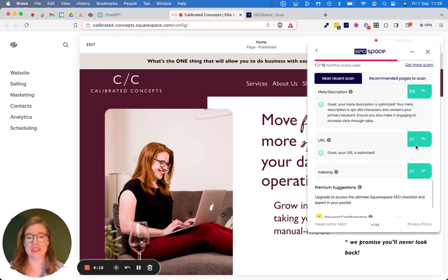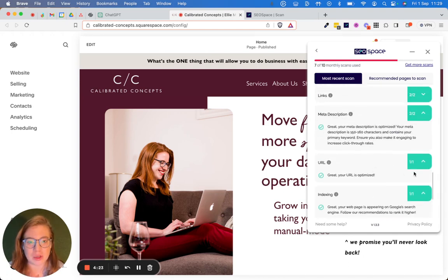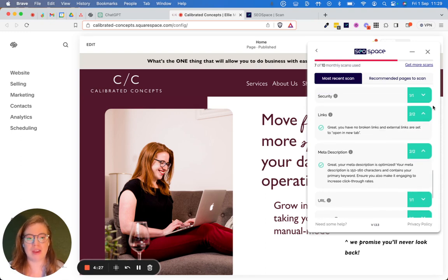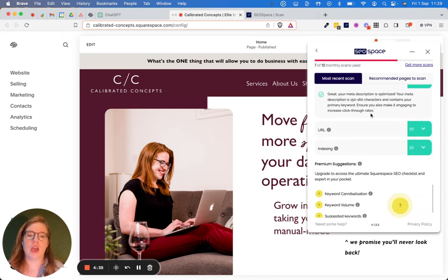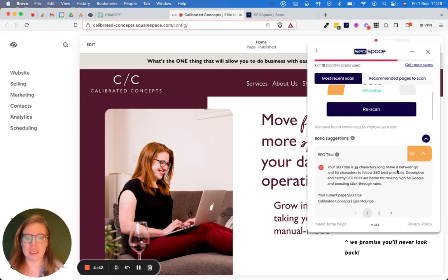Meta description. What I love is this one, or I think it's missing somewhere in here under links, I think it is. It will tell you if you have any broken links. So it's not showing me both of these, but you can see it says 2 of 2. So if you have broken links, it will help you know where those are and fix them. So it's really, really helpful for those types of things.